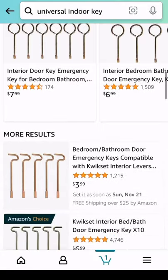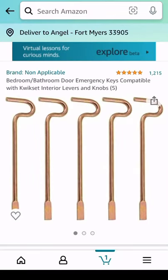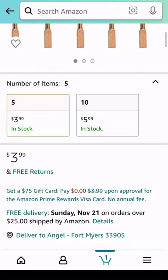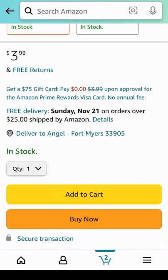Guess what? Home Depot didn't have what I need, so I'm back on Amazon, and I ended up having to get the key to the doors from Amazon because I thought Home Depot would have it. Did not have it. So anyway, it's only $3.99. So I just went really quickly to my Amazon account, ordered what I need. And it's supposed to be here by Sunday. Hopefully it'll come earlier. And now I'm going to go ahead and shop at Target.